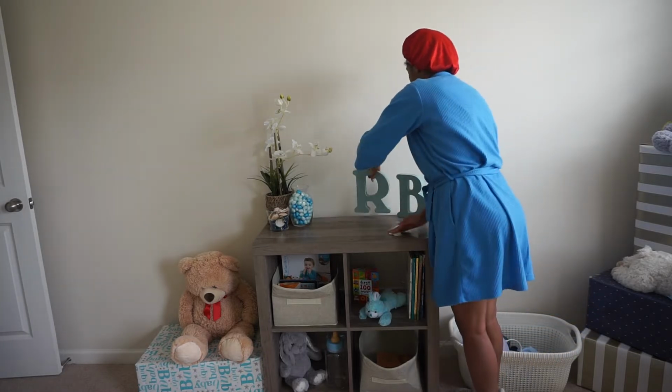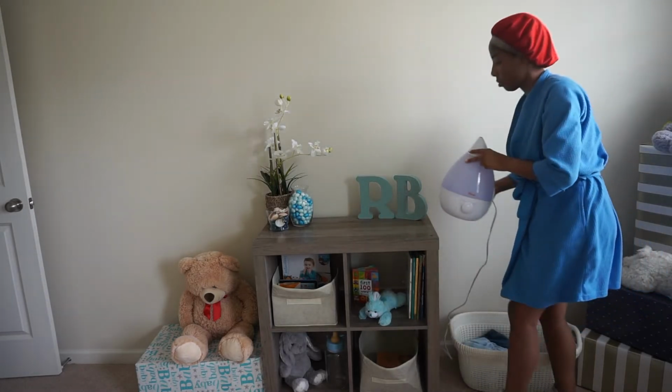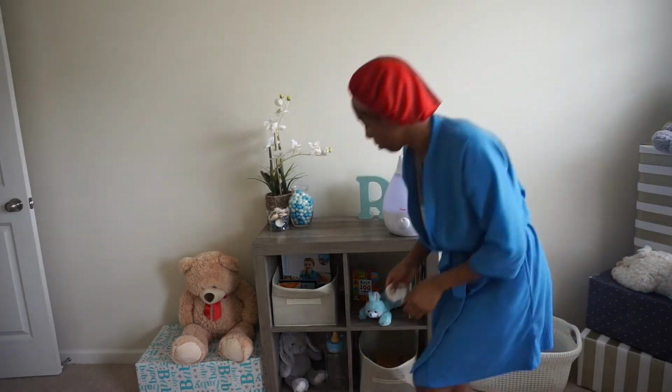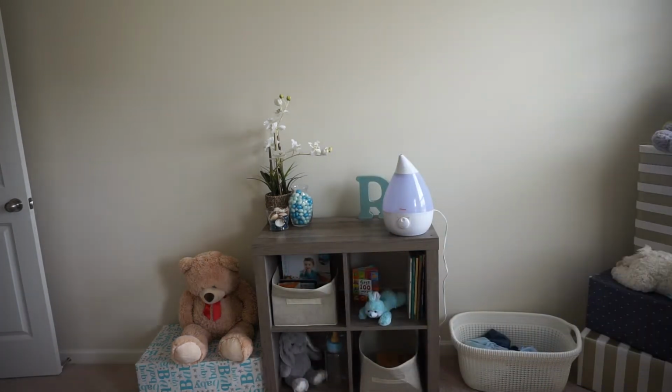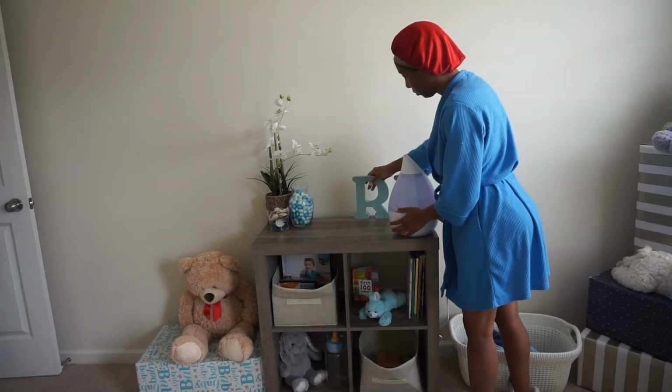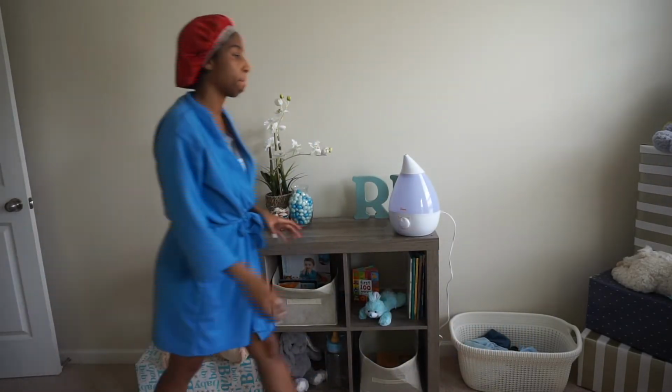Products are pretty simple for his room. I pretty much just use Clorox wipes and some Glade Smalls Good, and of course the good old vacuum cleaner. That's pretty much all I use to clean his room because again, I don't want to have any strong harsh chemicals in there. So Clorox wipes pretty much just do the trick, and that's pretty much it.